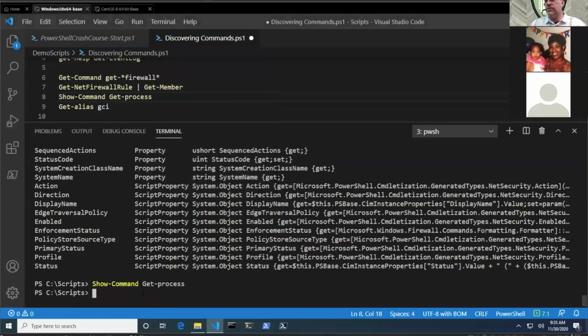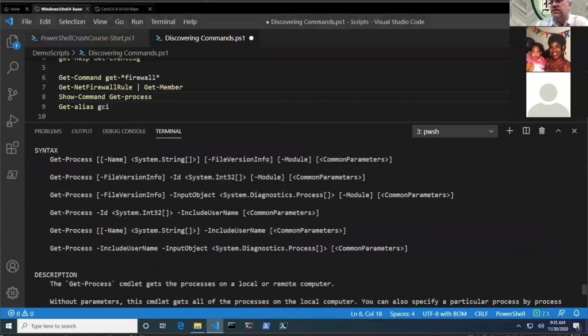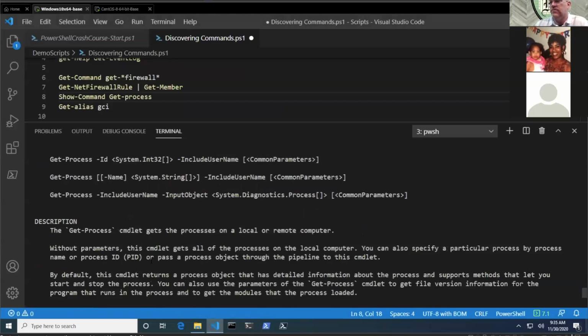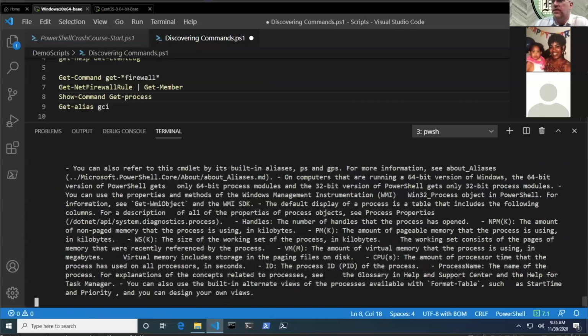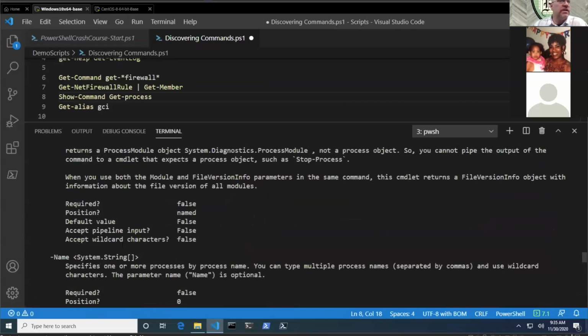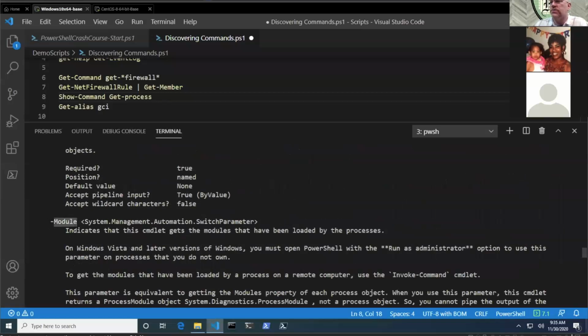So if we were to do Get-Help Get-Process, the command line should show us the same thing. Oh, let me do it differently. I had to use -Full so that we could get a list of the different parameters. We saw a name parameter, saw the module.